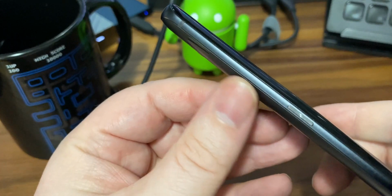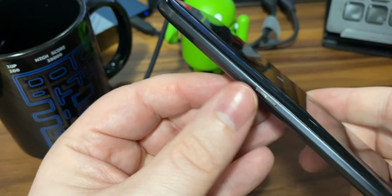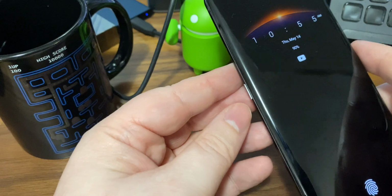One of the other unique features of the TCL 10L and the 10 Pro is this key right here. It's an extra key, it's called a smart key. And this smart key right here can be programmed to do whatever you want. You can program it for a single press, a double press, or a press and hold. So you can make it do things like launch the camera, open up your calendar, launch a game, whatever you want. It's up to you. You can completely customize this. You can also turn it off if you don't like it. Really nice that they've included this and that they allow the customization, unlike some people.